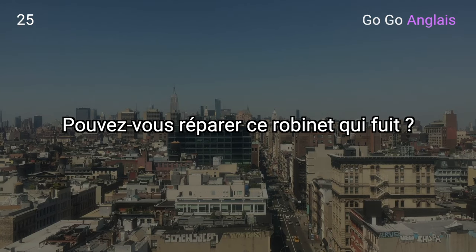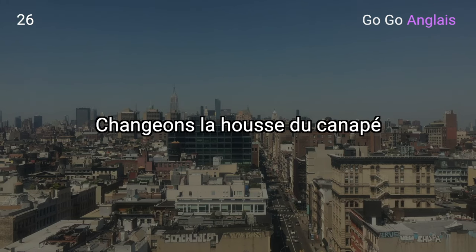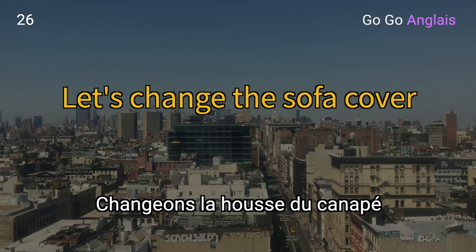Can you fix the leaking tap? Let's change the sofa cover.